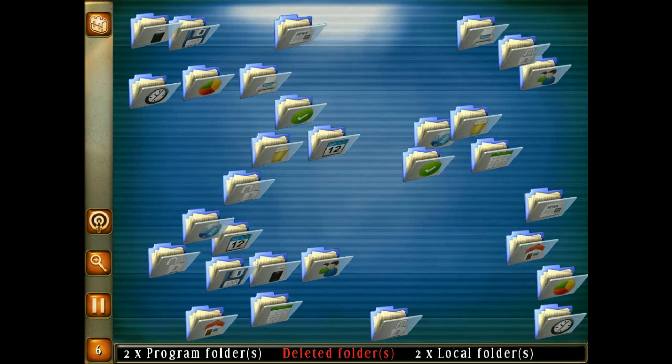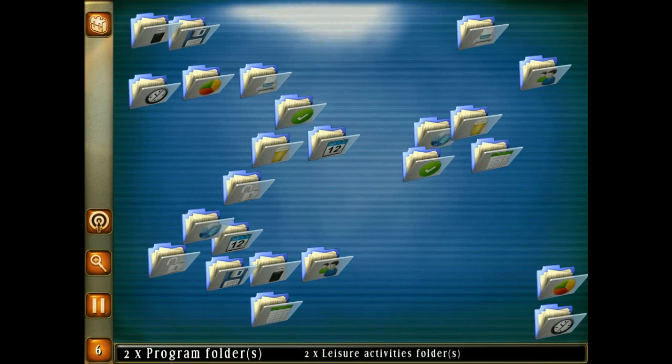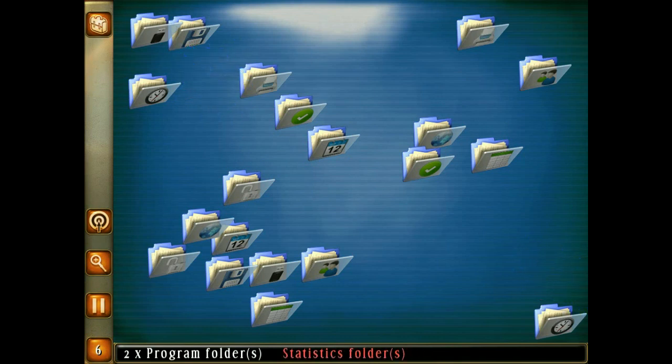Well, they're still there, so... Houses, blocked folders. So blocked, I had no idea what that meant. Apparently it meant a padlock, of all things. Information, which is newspaper. Yeah, newspaper. Leisure activities, which is beer, because of course it is. Statistics folders. Right, pie chart, of course. Program folders is not the check mark. Tables folders, printer.